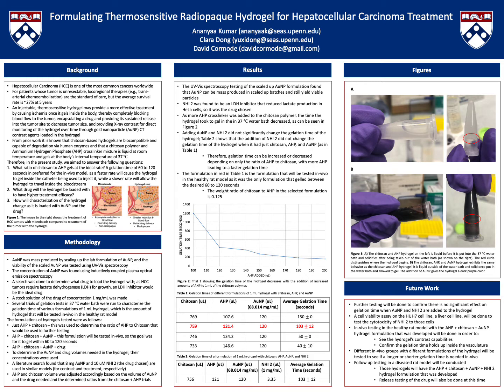From prior work, we know that chitosan-based hydrogels are biocompatible and capable of degradation via human enzymes, and that a chitosan polymer and ammonium hydrogen phosphate, or AHP, cross-linker mixture is liquid at room temperature and gels at the body's internal temperature of 37 degrees Celsius.